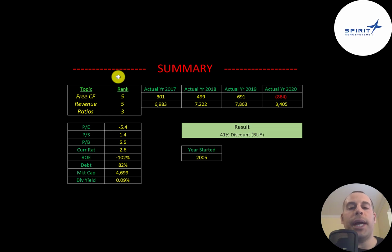I ranked their free cash flow as 5 out of 10 because they had that big negative in 2020. I ranked their revenue 5 out of 10 because it dropped a lot in 2020. And I ranked their ratios as 3 out of 10 because of the negative PE, negative ROE, and the high debt. So let me know what you think.